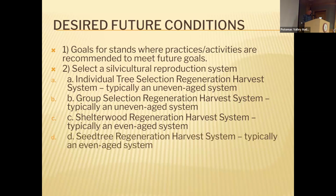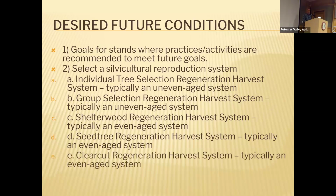And then a seed tree regeneration harvest system is close to a shelterwood. There's maybe fewer trees even on this one. I'm thinking this one is maybe 4 or 5 trees per acre, and the shelterwood's a little bit more. And then you have the clear cut, which people don't really like.